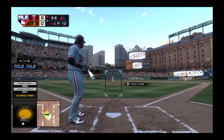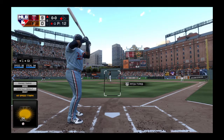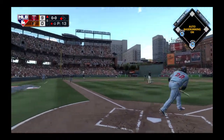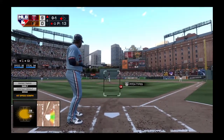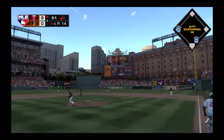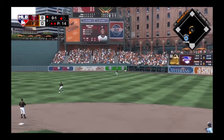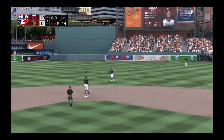Stepping in and ready for another shot, Miguel Sano. He'll look to bounce back after striking out his last time up. First delivery to him on the way. Bouncer down the line. That rolls foul for strike 1. Rosario takes his lead at third with 1 away. He goes the other way as this is hit in the air toward the gap in right center. Catch is made deep in the alley, and here comes the runner from third. They'll cash in here as the run is in to score from third.